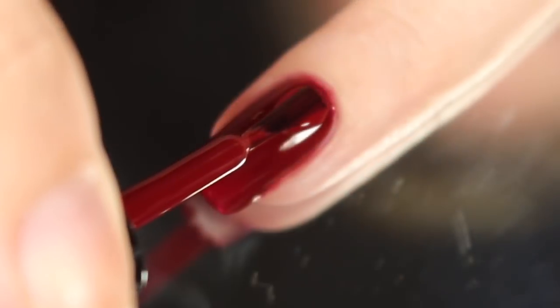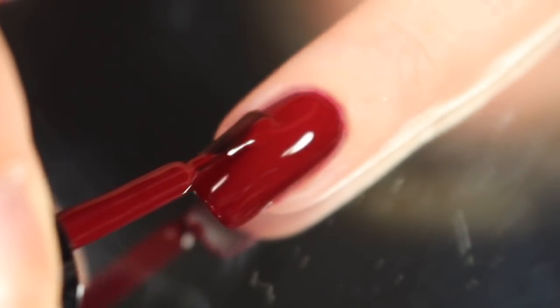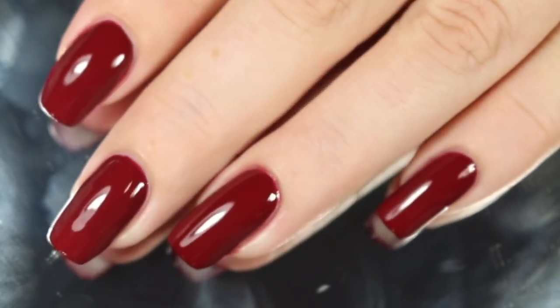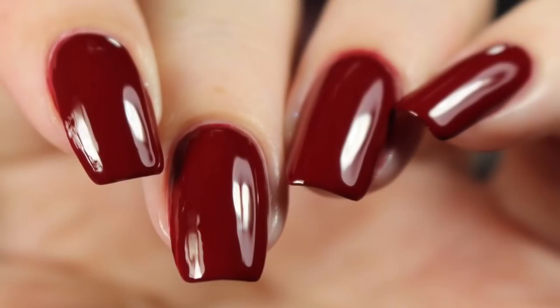So here's a look at my second and final coat. This is another one that's going to dry down a little bit deeper on the nail than it applies. It does get nice and vampy, super appropriate for fall or really all year round if you're a red lover like I am. So here's a look at that completed mani at just 2 coats before a glossy top coat under artificial lighting, and then once more at a different angle under artificial lighting.